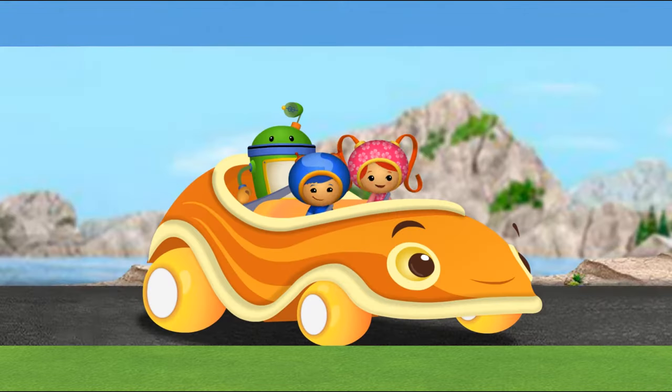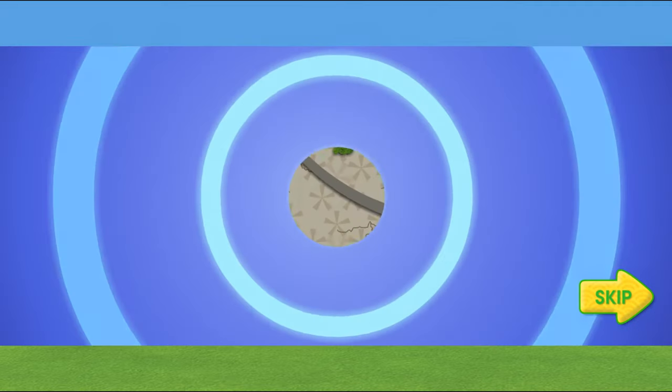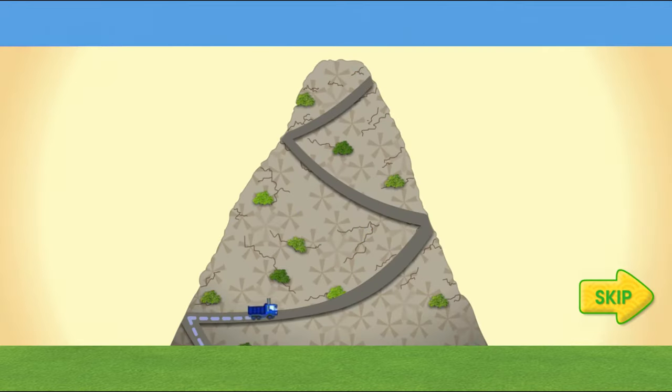The spheres really helped us! Great job, Umi friend! Are we any closer to Dump Truck? He's still ahead of us! He's almost to the top! We can beat him if we climb straight up the side of the mountain.